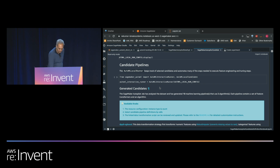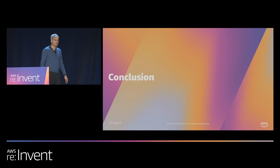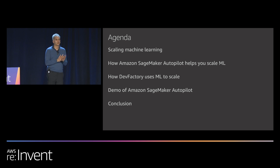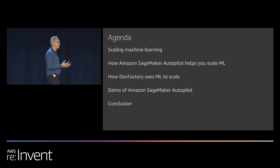So with that, I'd like to conclude with a recap of what we talked about. We looked at how we can scale that machine learning process, and we looked at how Autopilot is an integral part of being able to handle that deluge of data that's coming in, and to scale out your data science efforts in order to address those problems. And my friend Rahul talked about how Dev Factory is using this in order to achieve their business goals. And we had a bit of a demo.